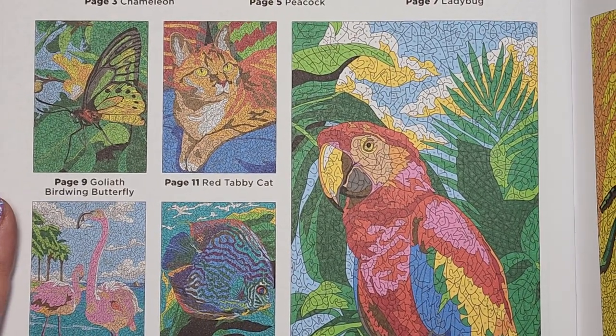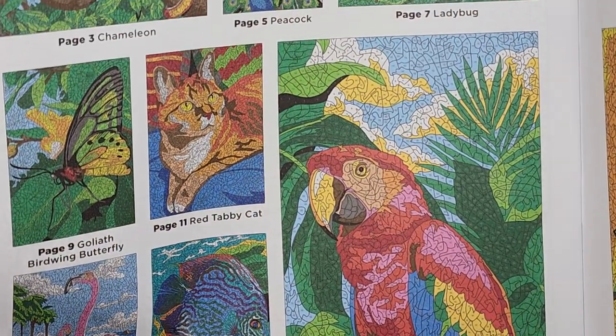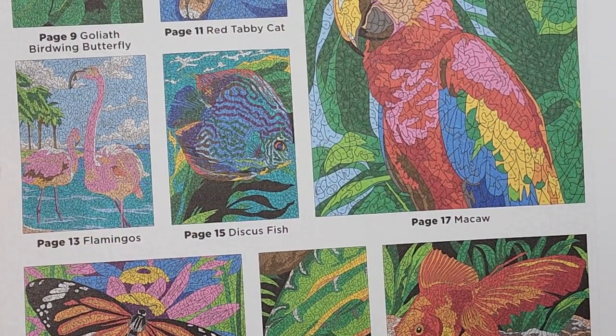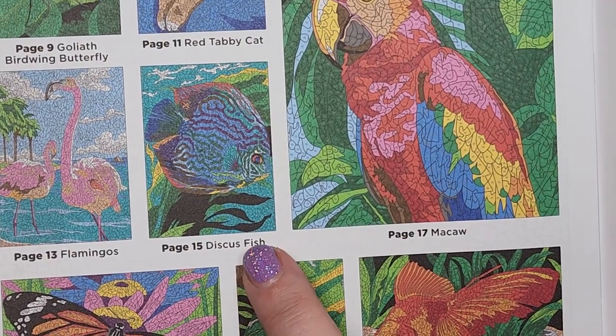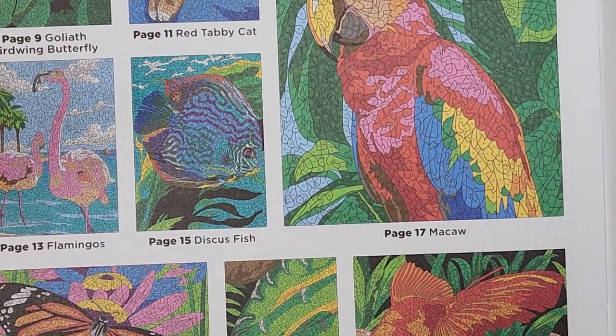Look at our kitty cat. Down to the flamingos. Now this is educational because I know I've seen these fish in aquariums, but I didn't know they were called the discus fish. Reminds me of high school track.